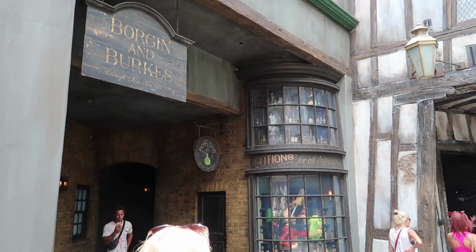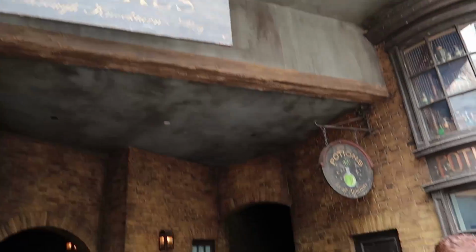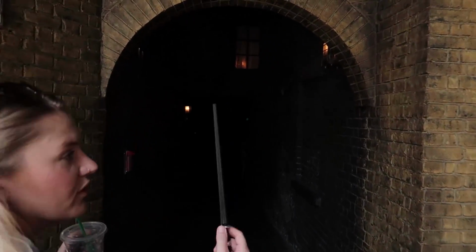I know in the last video I said go find some shade in Diagon Alley, but the best way to cool off is in Nocturne Alley because they have air conditioning in here. Also, you can use your wand to do some wand tricks while you're cooling off.